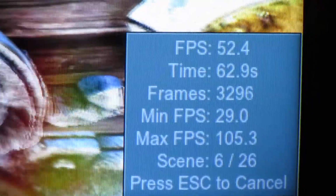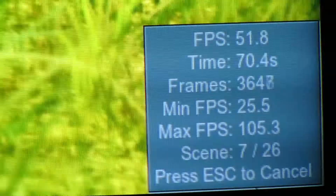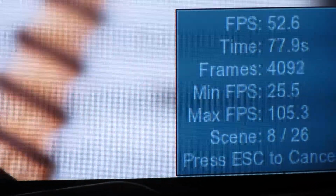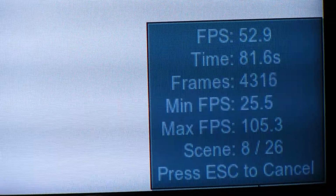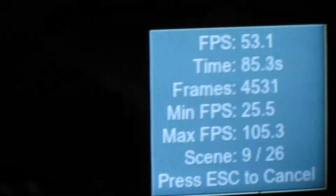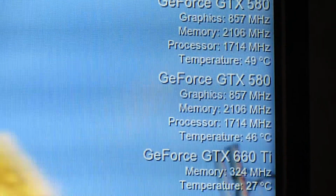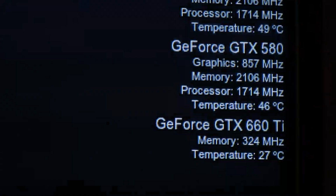But here we go. Here's an issue, the thing I was talking about. When you overclock your processor, yes, you do see significant gains in your minimum frames per second. On the other run, I think we was down to 14 on minimum frames per second. Now we were only at 25. Max 105 FPS is staying in the 50s. I don't think it's dipped into the 40s at all yet. Well, yeah, it had to, because we got a minimum of 25.5. We'll look and see how cool the cards are running. Top card or primary is 49, middle card is 46, and the temperature on the 660 Ti is 27, as it's only being used as physics.